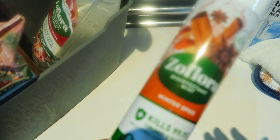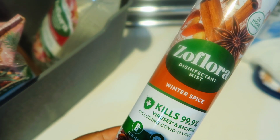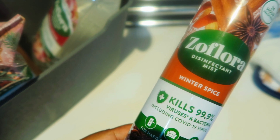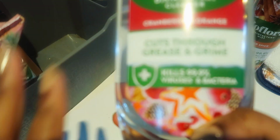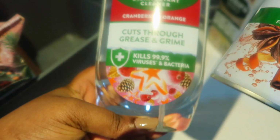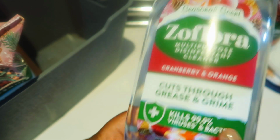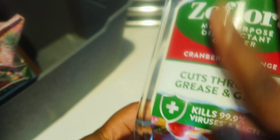I usually use this to just spray in the bathroom once cleaning is done. Now, I don't tend to clean the toilets. Francis actually does that for us. So once he's done, I just come in and do some finishing touches. The other disinfectant spray that we're going to be using is this other Festive one. They're all Festive season ones, so I told you guys about it already. It's this one, cranberry and orange, so we're gonna be using this.